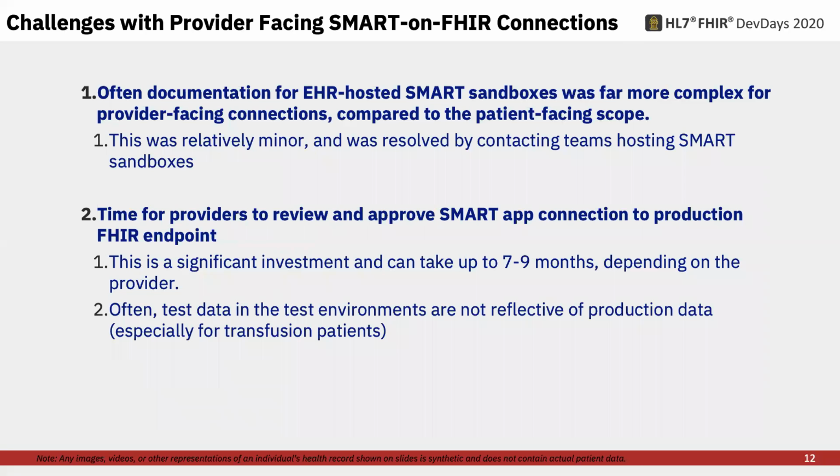So some of the main challenges that we've faced during this development process and learned so far is that often the documentation for the EHR-hosted smart sandboxes, which we tested with Cerner and Epic, are often fairly complex for the provider-facing connections when compared to the patient-facing scope. Although this was relatively minor, we were able to resolve it by contacting the teams who host the smart sandboxes, and we were able to get the provider-facing test connection to work.